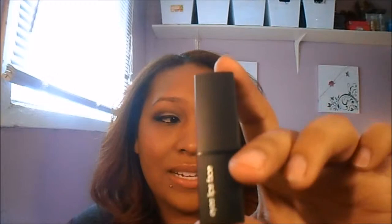Now, I've used this all the way to the nub, and I mean, a little really goes a long way. It's very pigmented. This is actually the color I have on my lips right now, and I just love it so much. I did repurchase it, so I'll show you the new packaging. So I mean, package wise, it's the same on the outside. My old one is just faded and broken. I broke off the top, but this is it here, and I just love this lipstick.